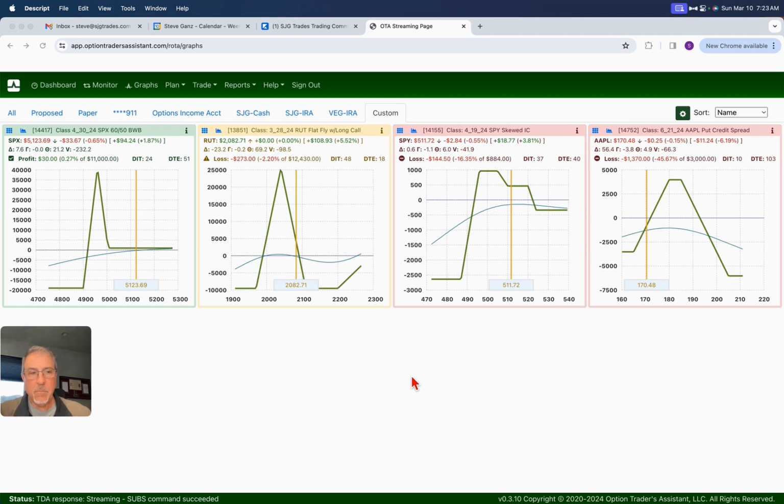Got 4 positions open at this point. If we do get a little bit of a continued pullback this week, which I think we might, I will look to add a new position. Most likely, it will be a broken wing butterfly, kind of like this initial one.